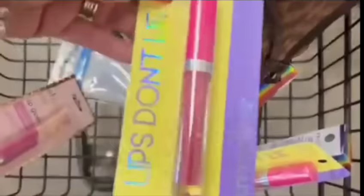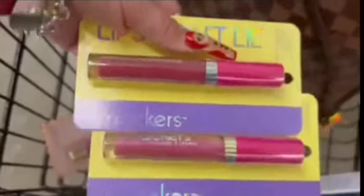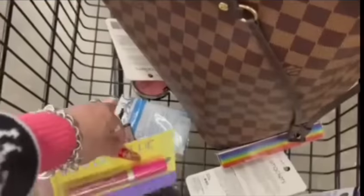Those are really nice. And then I am going to get some of the lip smackers because I know what those are like. I love this color. So there's actually two different colors. There's the darker pink, which I don't think I'm going to get because I like the light pink.